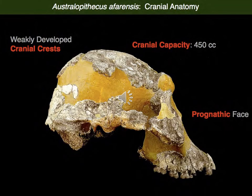When you look at the cranial anatomy of Lucy and her species, Australopithecus afarensis, they have a cranial capacity which is just a little under the average for gorillas. Their face actually juts out and is prognathic, not flat like yours, right? So this is more of a chimp-like feature. And they do have a foramen magnum that is directly underneath, much more advanced when you compare it to some of the earlier hominid fossils.